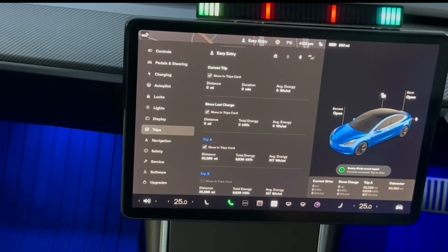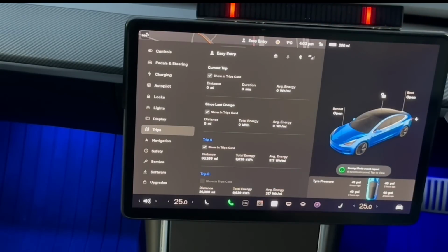Then if you slide it one more place to the left, there's your tire pressure right there, which is what we've always wanted.